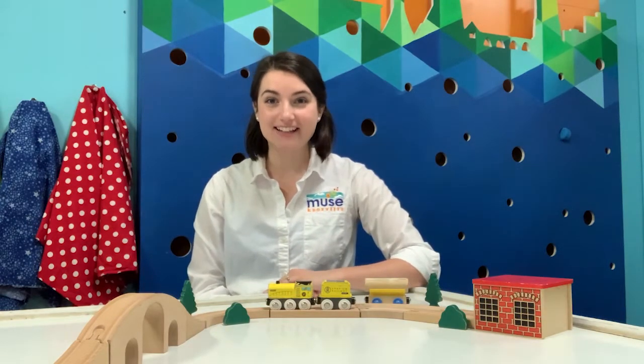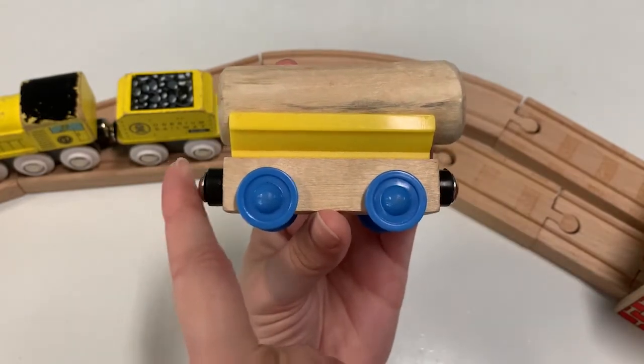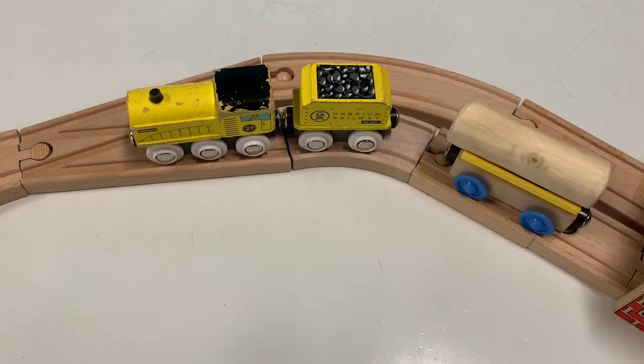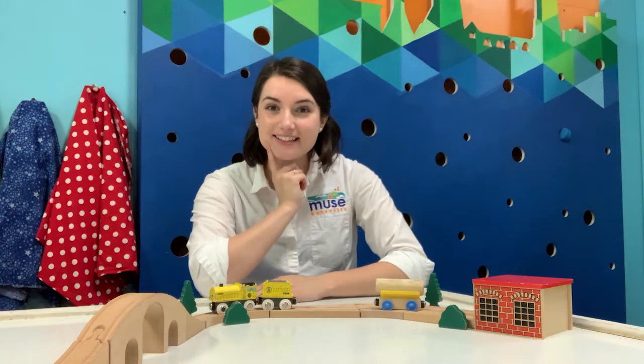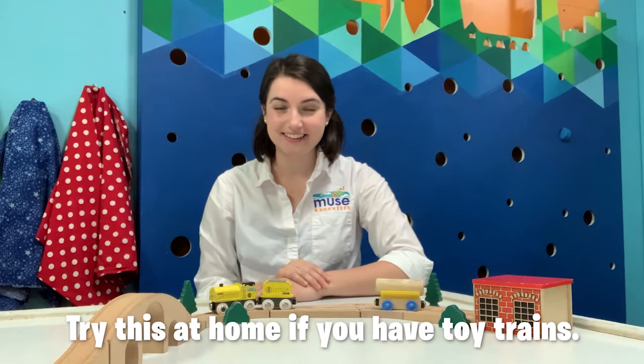Think about toy trains. We have a train table at Muse Knoxville. I like to try to make the longest train I can. Toy trains connect by the magnets on their front and back. I want this car to stick to my engine, but it's not sticking. Can you tell me why? What can I do to make the train connect? If you have a toy train at home, try this for yourself.